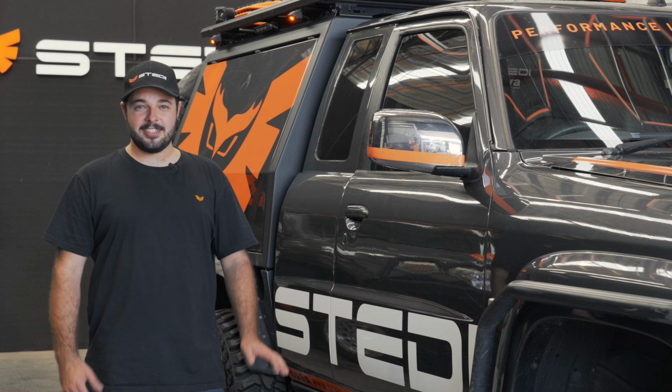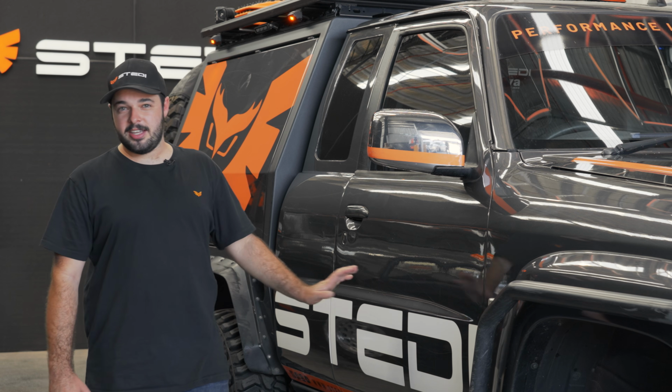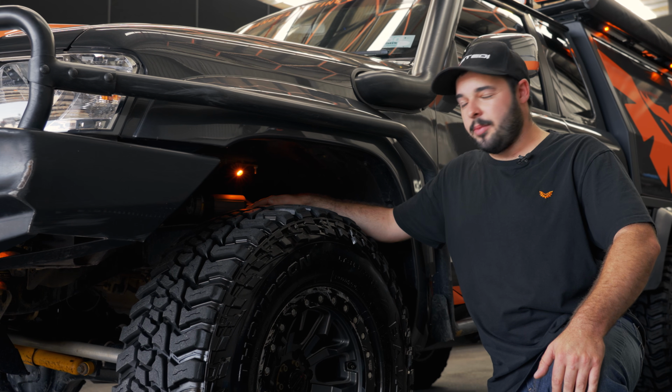It's fairly jam-packed, and it's a bit like Tetris to fit it in there. But I think it's the best vehicle I've ever had for carrying spare parts. So what goes underneath the Patrol? It's running on a bit of a hybrid suspension kit.